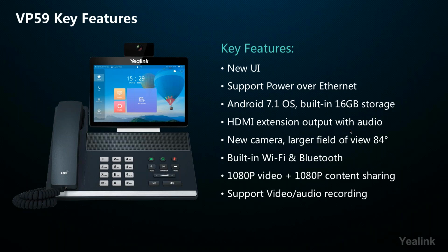The camera itself is a USB camera, but it has been improved for the VP59 and has a little bit wider field of view, 84 degrees. And the phone itself has onboard built-in Wi-Fi and Bluetooth. No need to integrate accessories like a BT40, WF40, or 50 from Yealink. All that is supported natively on board. With the 16 gigs of storage on board, you can certainly record video as mentioned, but there are also USB ports on the device if you want to incorporate a third-party NAS or a USB storage device.